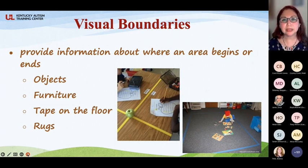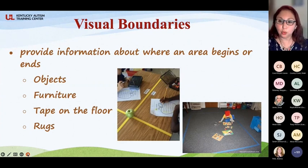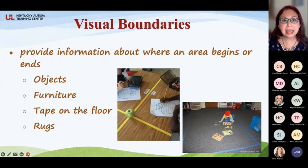Okay, so visual boundaries. When they say visual boundaries, they're talking about literally using furniture, or placing tape on the desks or on the floors, as you can see right here, even around where they should be sitting or standing, just being able to make it very clear how their setting is structured. Okay, where expectations are. So you can use different colors, you can put words with those boundaries, but the more you structure your setting, the less anxiety the individuals are going to feel, especially if it's a new environment, or something has changed.